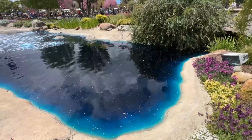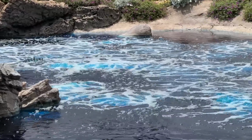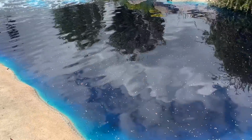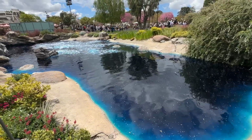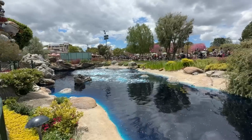Holy 2,000 flushes, Batman. Look at this. Tell me this doesn't look like toilet bowl blue. Wow, look at that. What is it, like 20,000 flushes? That is very, very blue. Man, I wish this little nighttime surprise show would come back.